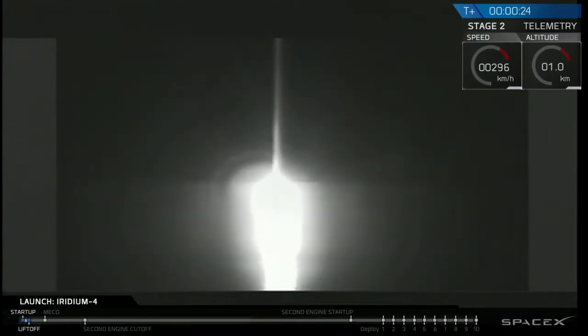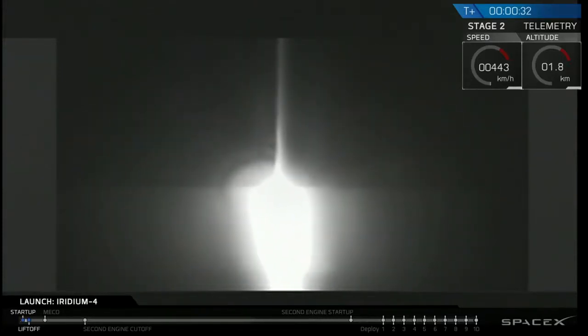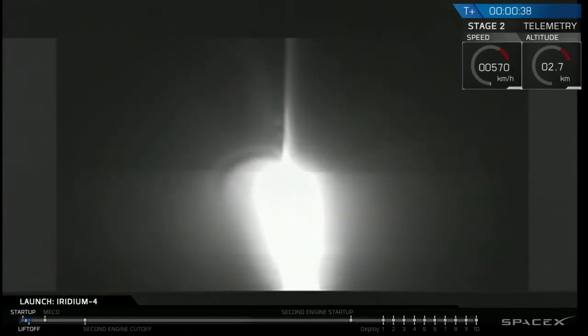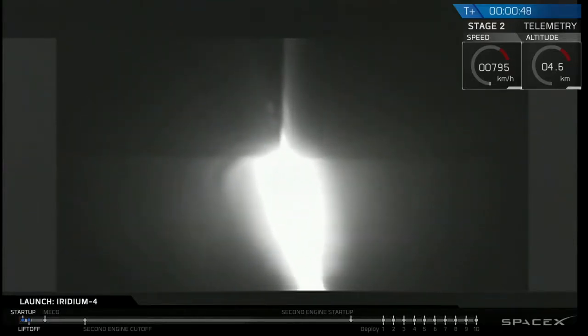Takeoff propulsion nominal. Moving to 3 knot 170. Power and telemetry are nominal.